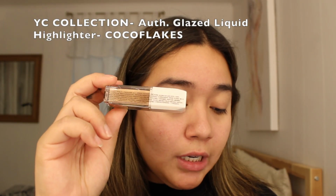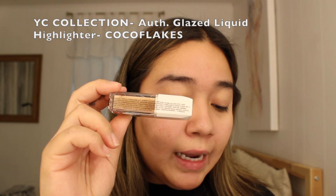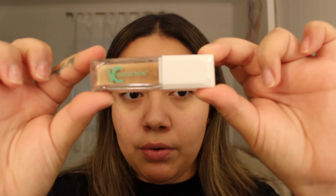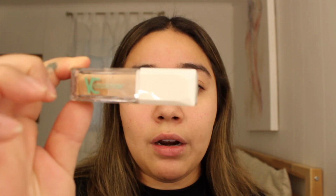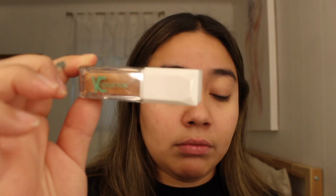Let's do this one. This is a YC Collection Authentic Glaze Liquid Highlighter in Cocoa Flakes. Oh, okay. So it's a highlighter, but I've never gotten one like this. It comes in a bottle. It's cute. It's real cute. Okay, so let's learn about it. 0.17 ounces. And I feel like this will last you a good amount if you're someone who doesn't wear it often or wears it here and there. This one is $18 by itself. Girl, I paid $16 for my whole bag and this came in there.